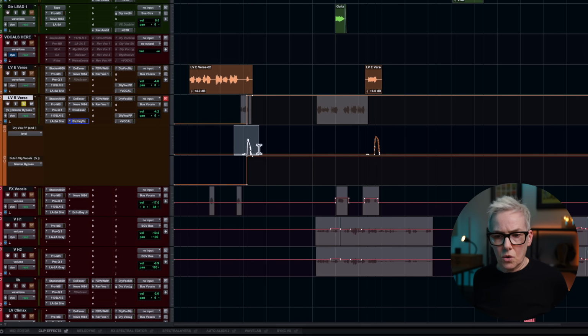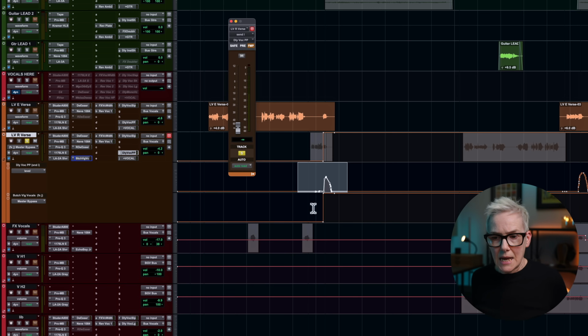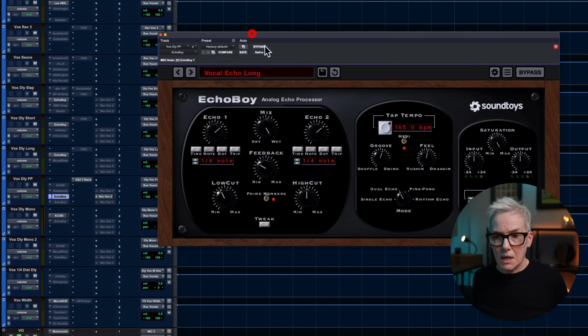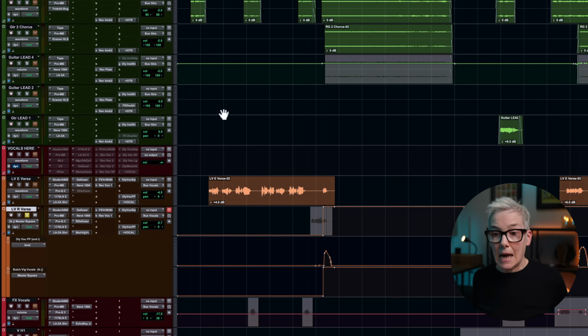And then there's an automated send here as well, going to a stereo delay, this ping pong delay, which is down here with Echo Boy, which is on telephone style. So it just adds, it's filling a gap.